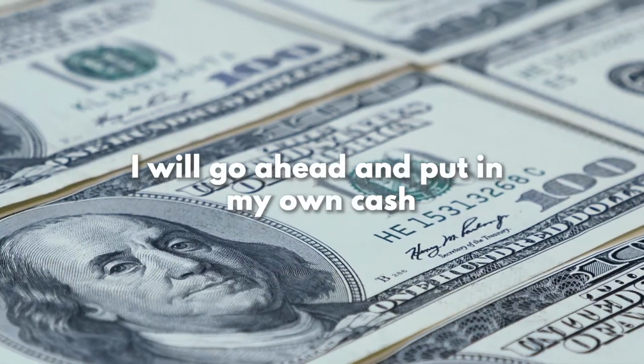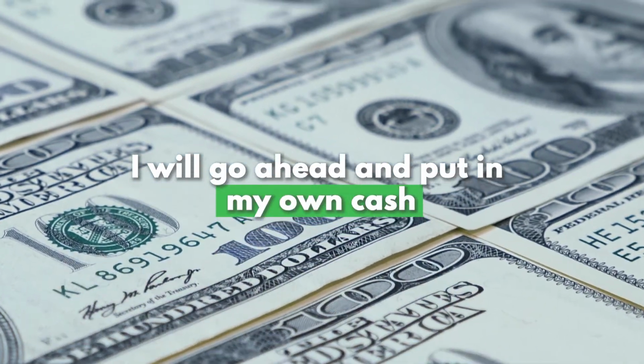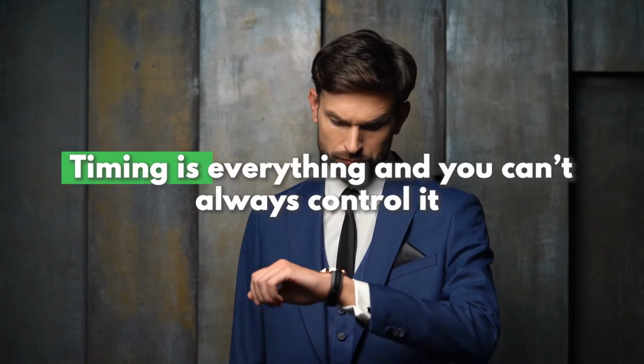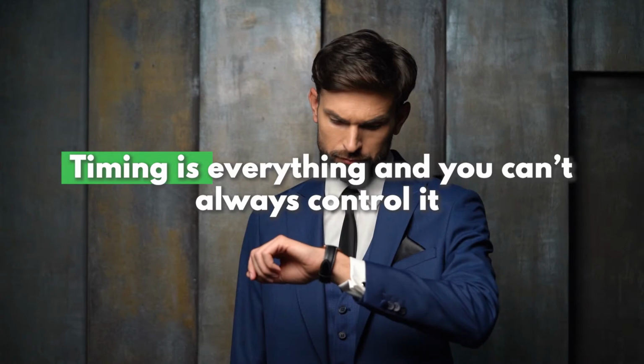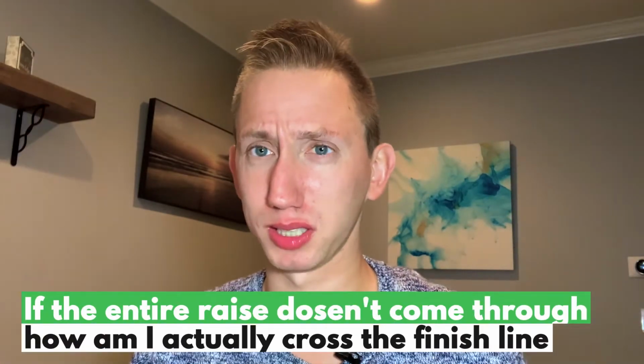Sometimes I will just bridge it with my own money. So if I need a certain amount of money left that I haven't raised yet, I will go ahead and put in my own cash, whether on a permanent basis or a temporary basis. Because the other thing you need to understand is timing, of course, is everything, and you can't always control it. So some investors might want to invest in your deal, but they can only do it in a month, and that could be post-closing. So you just need to have a backup plan of, okay, if the entire raise doesn't come through, how am I actually going to cross the finish line?